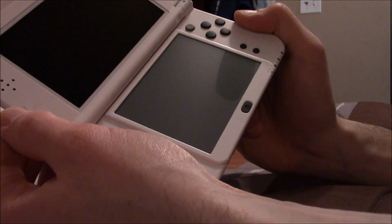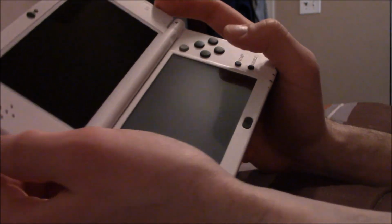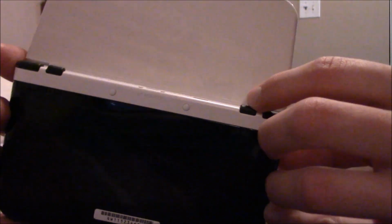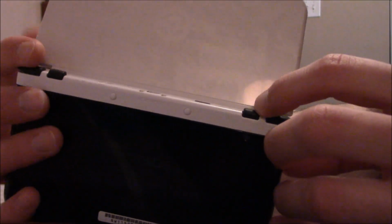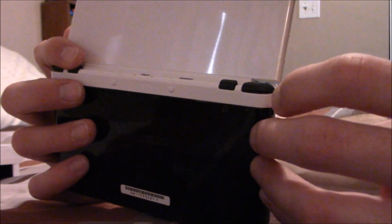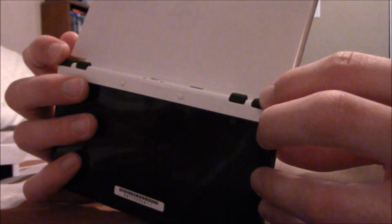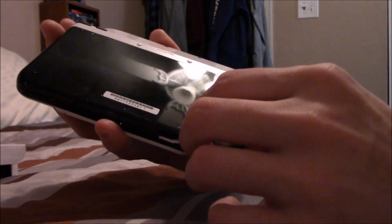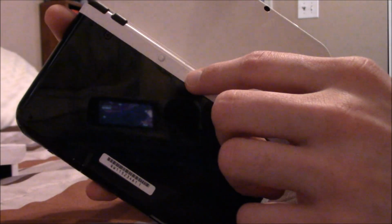You still got your volume over here, and your 3D is over here on this side. Of course, you still got your cameras. Everything else is pretty similar, and on the back you've got additional buttons that I doubt any game is really going to utilize. And I feel like it'd be a little awkward to press these, but you got your regular shoulder buttons, and then they added 2 more. Everything is done on the bottom now instead of the top, except for the charger port is still on the top. But they decided now they need to put everything on the bottom.